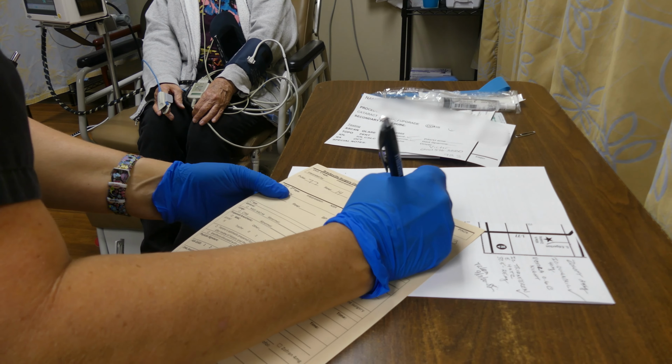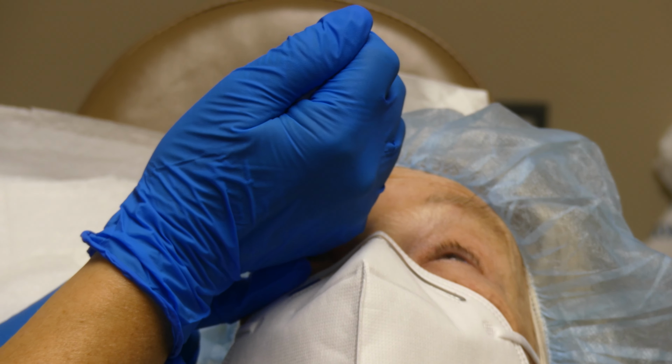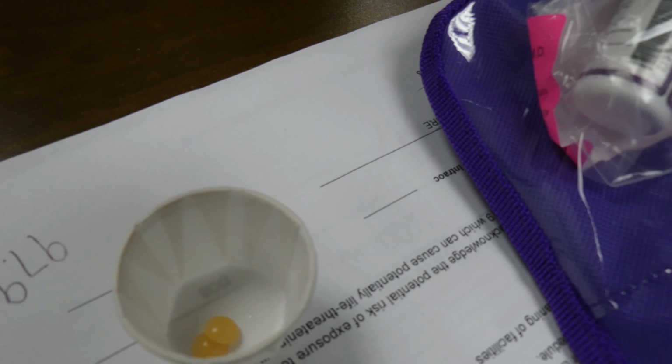You'll get checked in, the nurses will place dilating drops in your eye, and then the anesthesia team will get you ready for light sedation. Our goal is to keep you comfortable during surgery, but you will be awake so you can follow instructions. There's no need to worry, even my nervous patients do well.